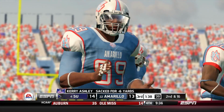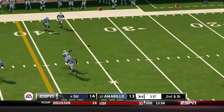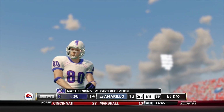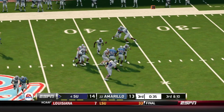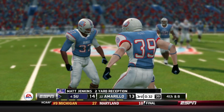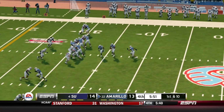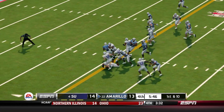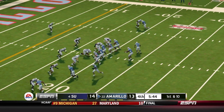Here is Kerry Ashley on a 1st and 10, going to get dropped for a 6-yard sack. 2nd and 16, fires up the middle. Going to get that first down about to the 43-yard line, almost towards that 50-yard marker. 3rd and 10, Ashley going to fire to the left, and it's going to be completed to Matt Jenkins. But again, it's just not strong enough. Not strong enough to push Shreveport past that first down marker, man. They're just not challenging downfield. They're kind of doing this West Coast style of offense, and it's really hurting them today.